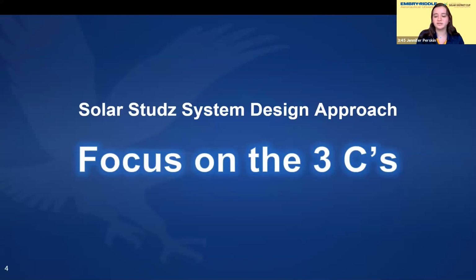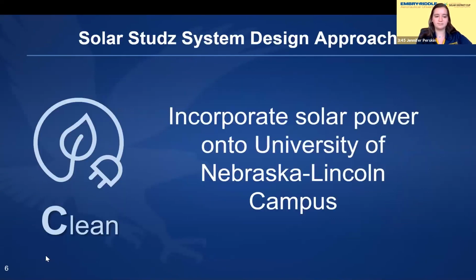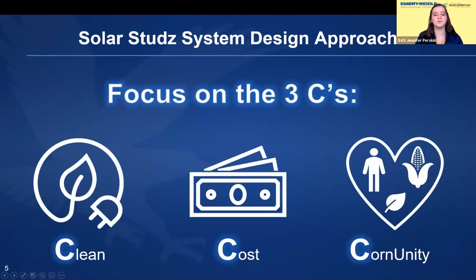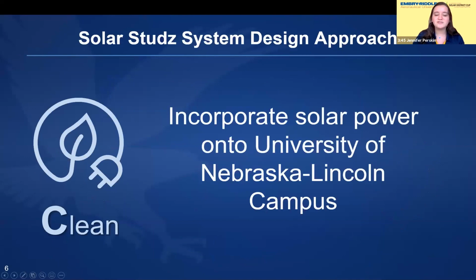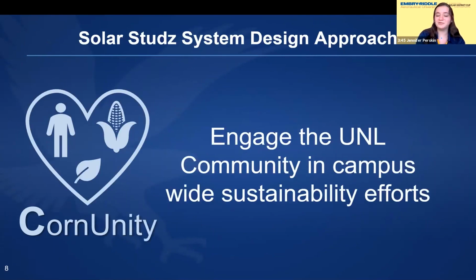We focused on the 3 C's: clean, cost, and corn-unity. Corn-unity is a term that our team dubbed as a community for UNL's campus. So for clean, we're incorporating solar power onto the University of Nebraska-Lincoln's campus. For cost, we're going to design a cost-efficient system that's cheaper than the current non-renewable energy utility. And for corn-unity, we're going to engage the UNL community and campus-wide sustainability efforts.